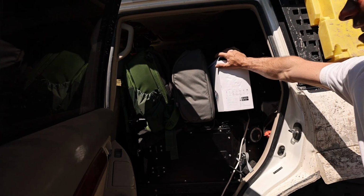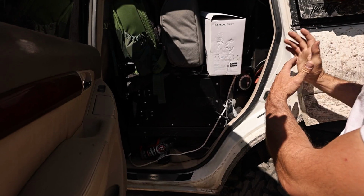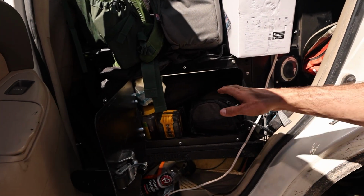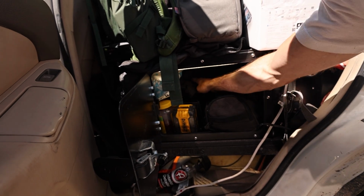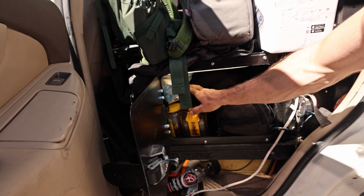So what's worth talking about? Yeah, there's a lot. This is a second row seat delete, again part of an extension of that drawer system. Down here is a storage cubby where I usually keep my toiletries. I have a cold weather bag kind of stuffed in there.